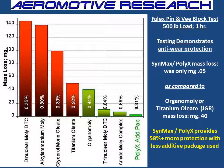PolyX. Okay, so when they had a wear scar test, it was a Falex pin and V-block test for 1 hour with 500 pounds of load on it. The SynMax provided, with the PolyX, 58% more protection with less additive package used. Amazing.